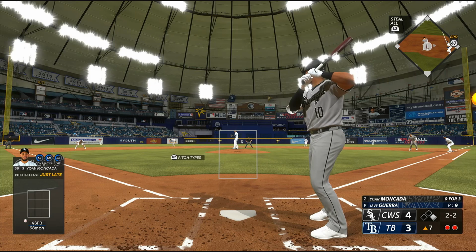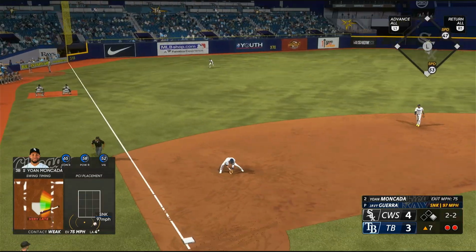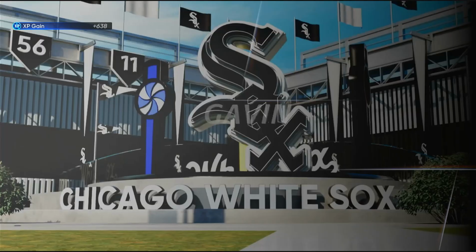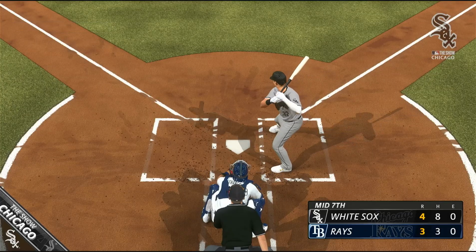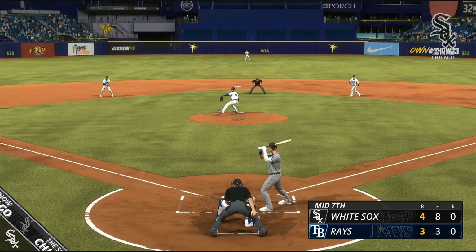Sheets off of first with 2 away. This to third. And that is that. So 1 run in the inning on this base hit, and the home team down a run. You're watching Major League Baseball on The Show.